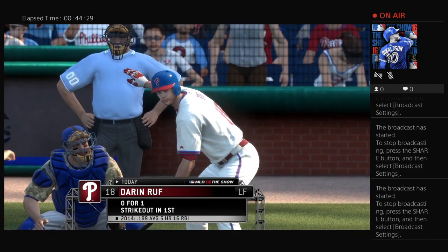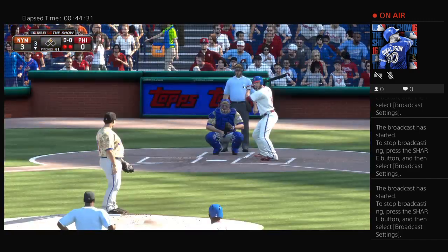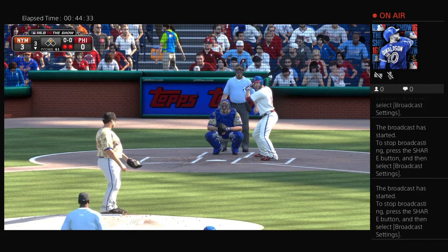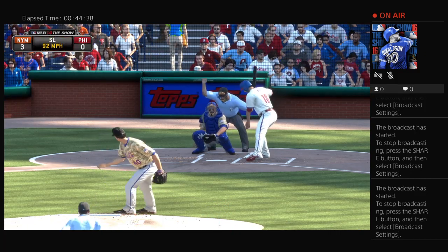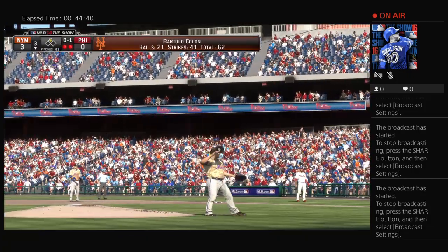Darren Ruff will stride in again. He struck out swinging his first time. Short lead from second, now the pitch. Outside target here, and he hits it for strike 1.